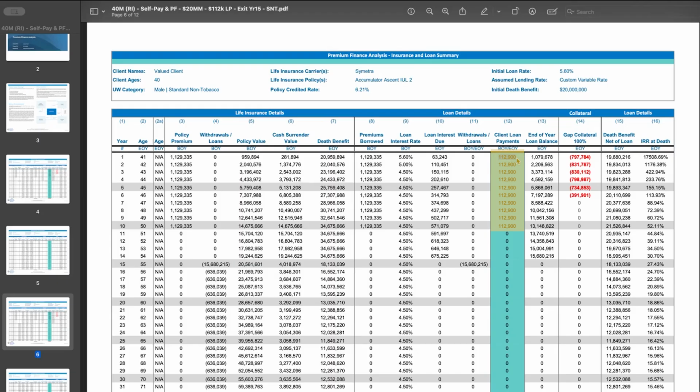Go all the way over to column 12, you can see $112,000 a year. That is simply 10% of the premium that we're borrowing, as a suggestion to be paid out of pocket by the client or the insured. That is not a requirement. This is where policy design or structure of the design comes into play. But as a starting point, we always show about 10% of the premium being paid by the client out of pocket.